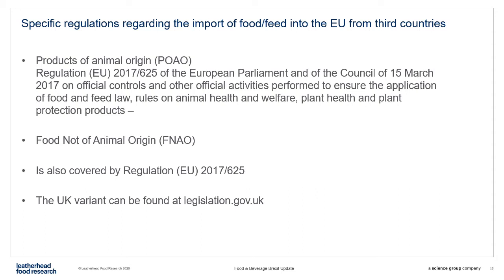Specific regulations regarding the import of food or feed into the EU from third countries. This will be what the UK is becoming. Products of animal origin: Regulation 2017/625 of the European Parliament and of the Council of the 15th of March 2017 on official controls and other activities performed to ensure the application of food and feed law, rules on animal health and welfare, plant health and plant protection products. Food not of animal origin is also covered by EU Regulation 2017/625. The UK variant can be found at legislation.gov.uk.